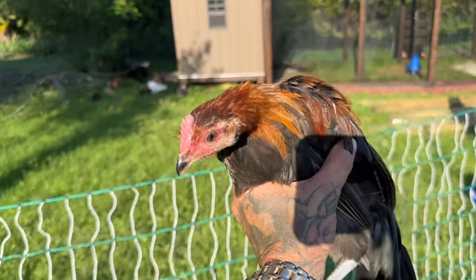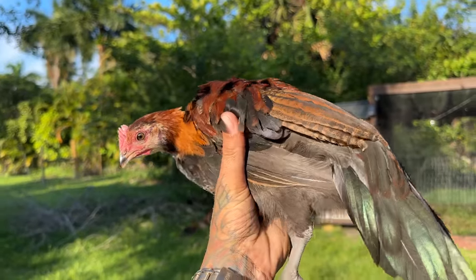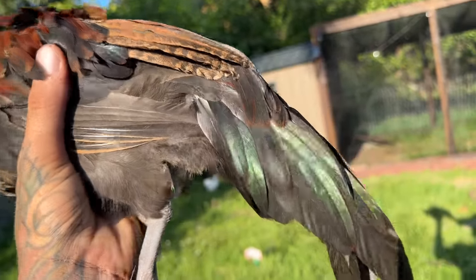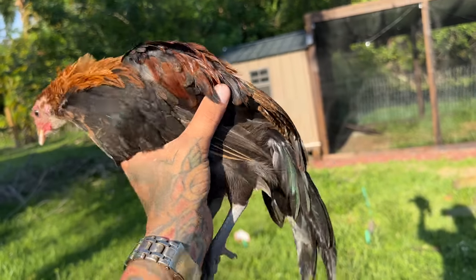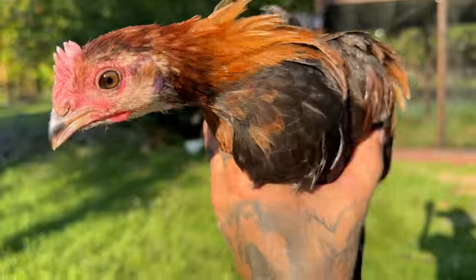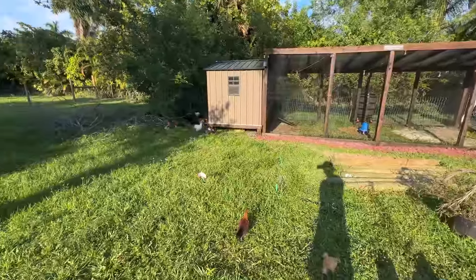The last of the chickens. Another one of these red-breasteds. Look how pretty they are. The iridescence on them. Look at that, so pretty. Now you can see their tails are already getting pretty long, but these tails are gonna get like 3 feet long. They're so pretty. You are a pretty chicken. Ready? Be free. Looking awesome.